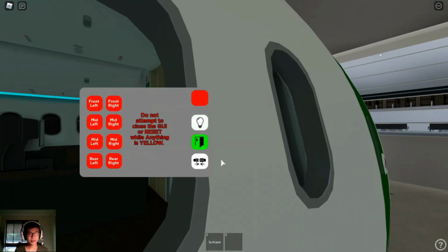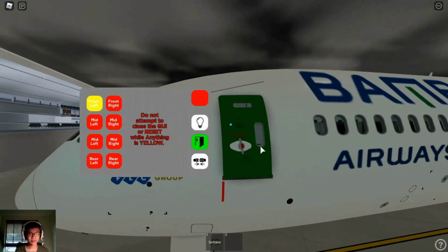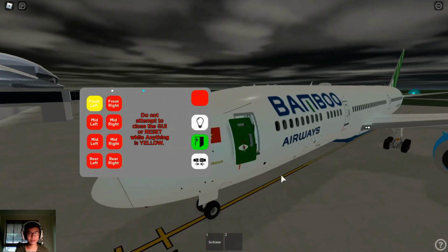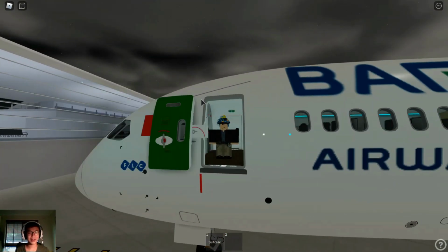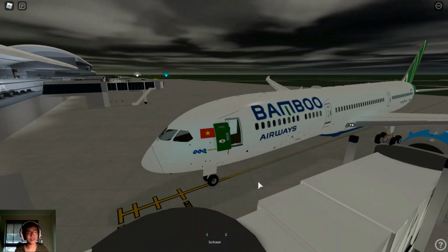So currently, if you click the front left door, I'll show you the animation from the front. See there? See the doors opening? That is how beautiful it is. Now, this is the interior vlog of the Boeing 787 Dreamliner, with the beautiful bamboo and some sun beach. So we get back to, let's see, the first officer and pilot GUI.